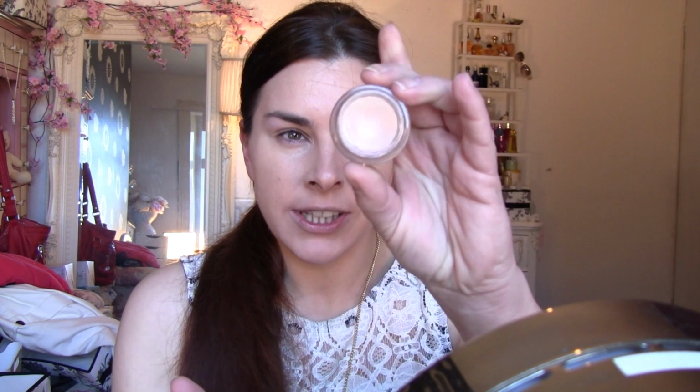Right, the eyeshadow is very, very powdery, so I'm going to put a primer on. I'm using the Estee Lauder Ivory one, and just stick that on. Give it a base, because otherwise it just falls everywhere. With powdery eyeshadows, that's what you need.